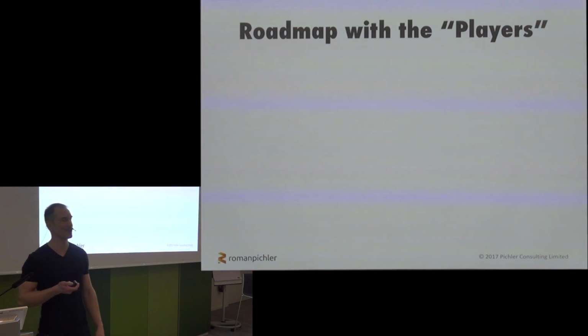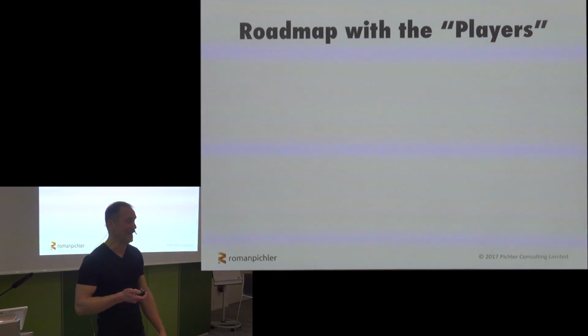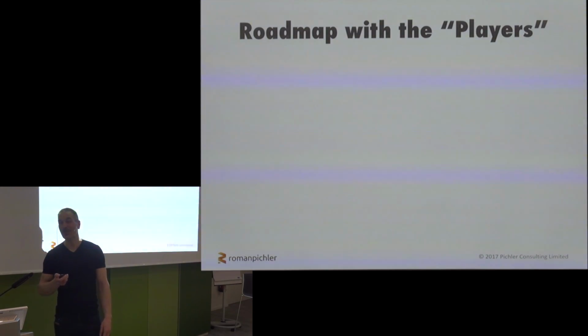Next tip. One tip follows the other. The next tip is about road mapping with the players.